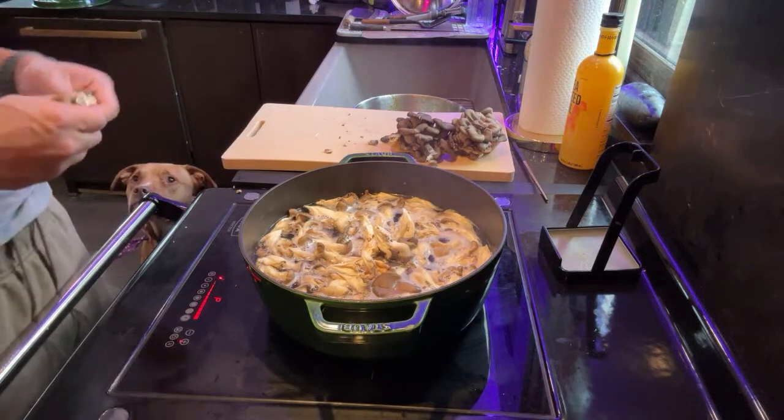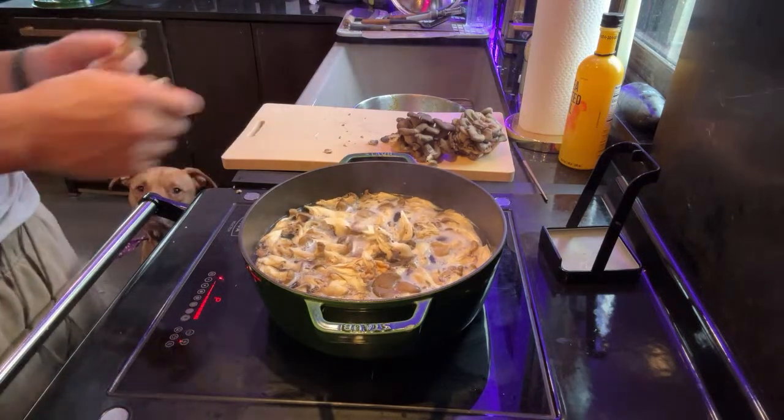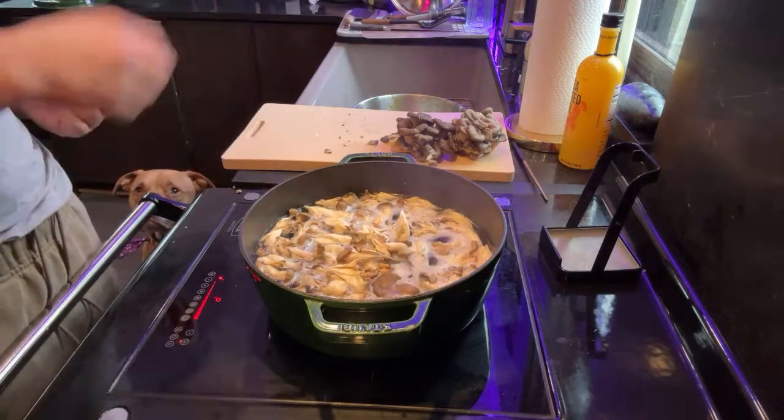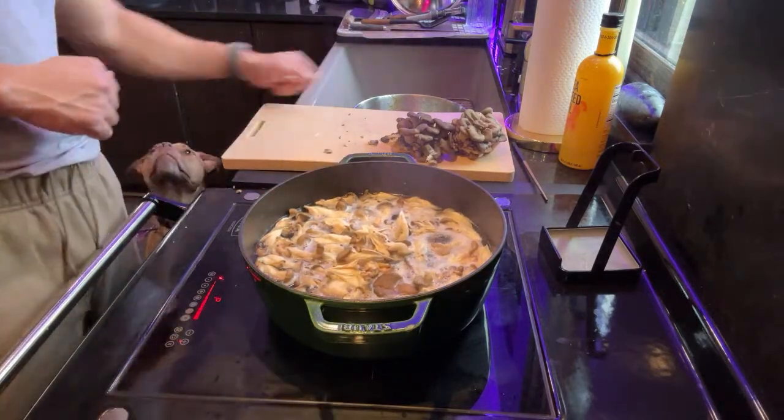Can't have mushrooms. I don't think you can have mushrooms. Mushrooms are one of those things, Mochi, that I don't know if we can risk it. And I'm definitely not gonna risk it because I love you too much.